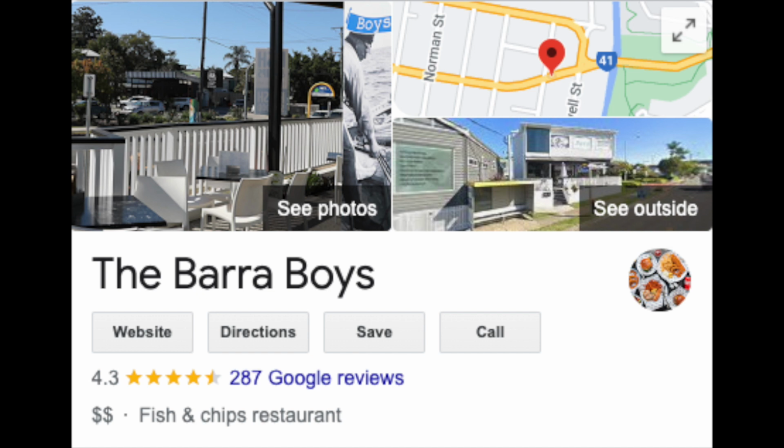Woohoo! And today here I am at East Brisbane. There's a place here called the Barra Boys. So I'm going to go in and grab one of their basic fish and chips and suss it out. It's got a 4.3 Google star rating. Let's see what the old Grego gives it after he's given it a taste. Let's go get one.